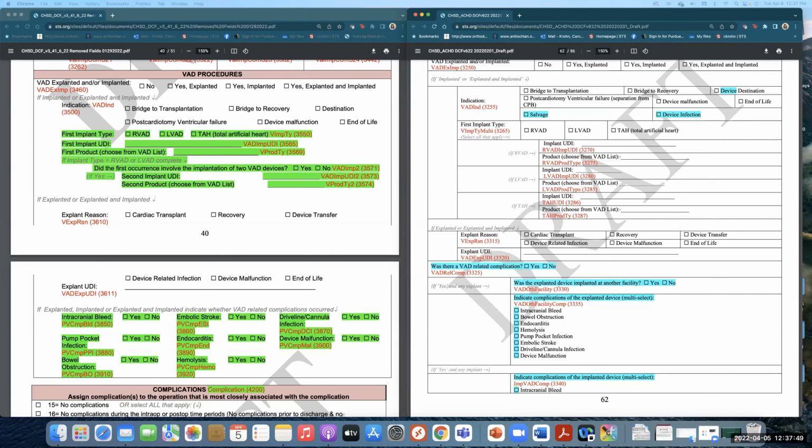If biventricular VADs are placed in a total artificial heart configuration, how would we code that? If it's a BiVAD, you code an RVAD and an LVAD, but if it's a total artificial heart, you code total artificial heart. It's two different devices. Exactly. John's absolutely correct.